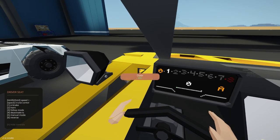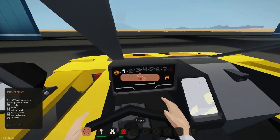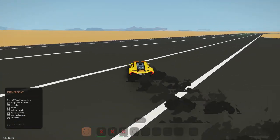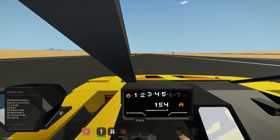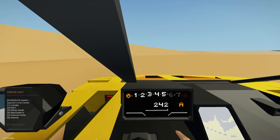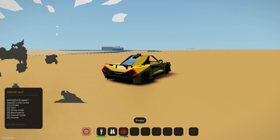Okay. Oh, look, the door is right there. Oh, wow. Look at that. That's cool. Should have done that to get in. Okay. Anyways. Oh, now it's working. Okay. There we go. So I guess this is automatic. And we're getting a top speed of... Oh, no. Never mind. Did I break anything? No, I didn't. Okay, cool.